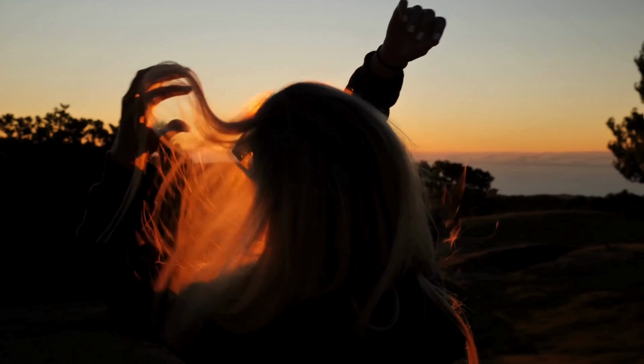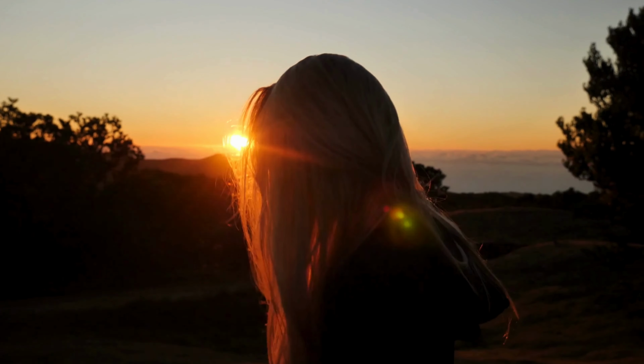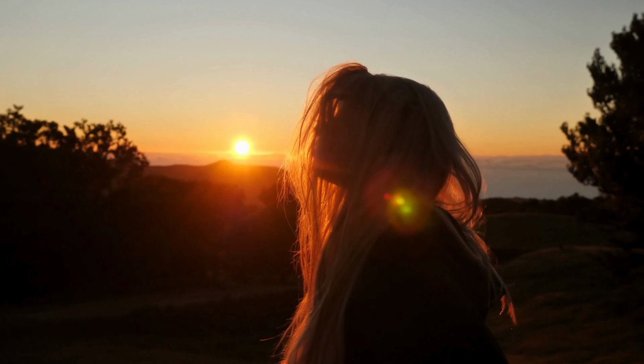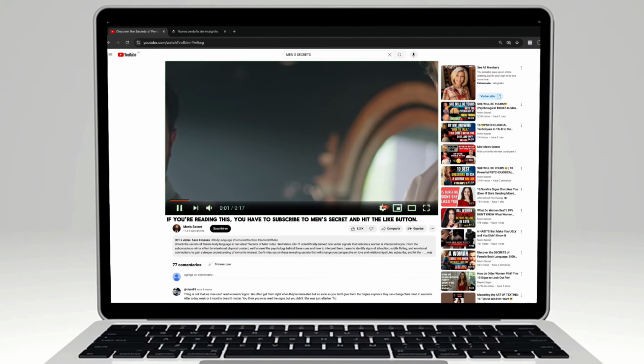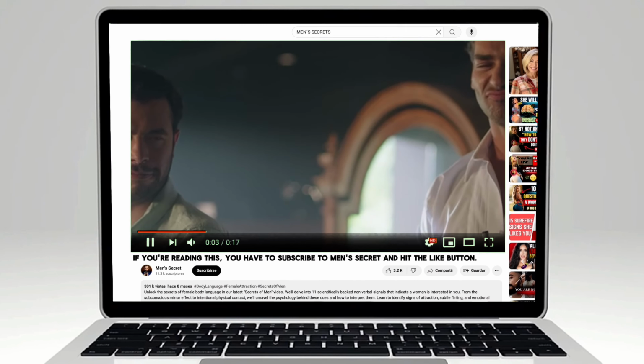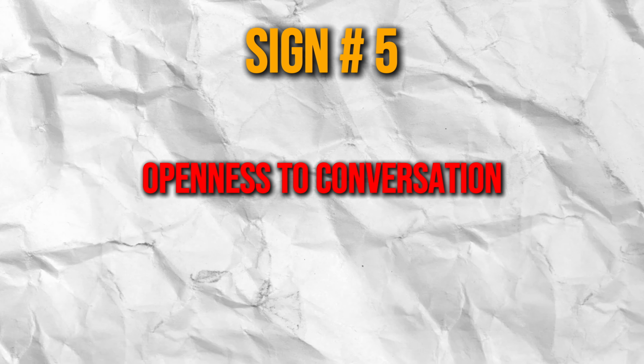So the next time you see a girl playing with her hair like this around you, don't underestimate its meaning. It's her way of showing that she's nervous but interested. Take this opportunity to approach her and start a conversation. And remember, at the end of this video, we'll reveal the foolproof sign that she's not ready for your moves. Don't miss it.